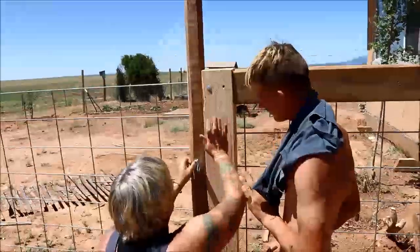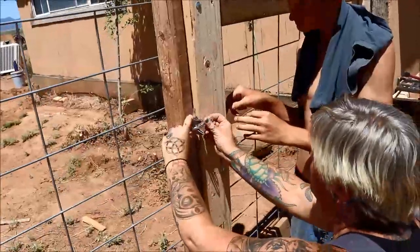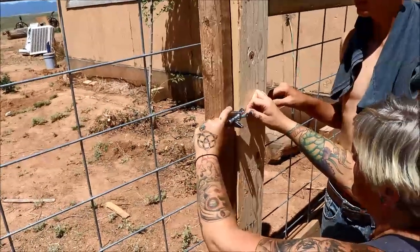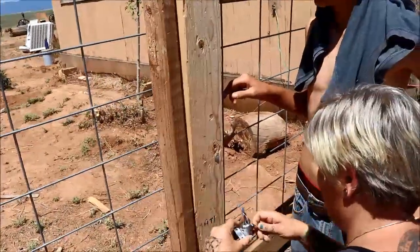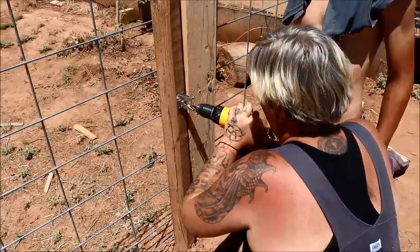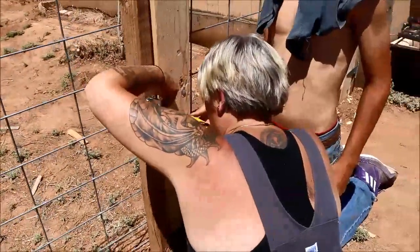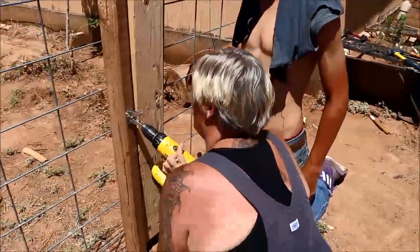Hold on, hold on. Stop. Okay. I don't know if this is gonna lock in there. Yeah. But once it's drilled, it will. Hair would be better. That'll be fine. Come on, there you go. I had the longer bit on it last time.